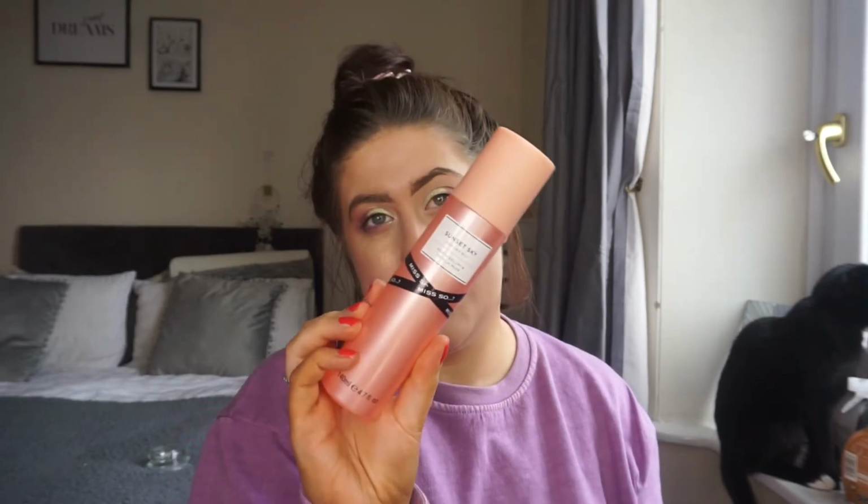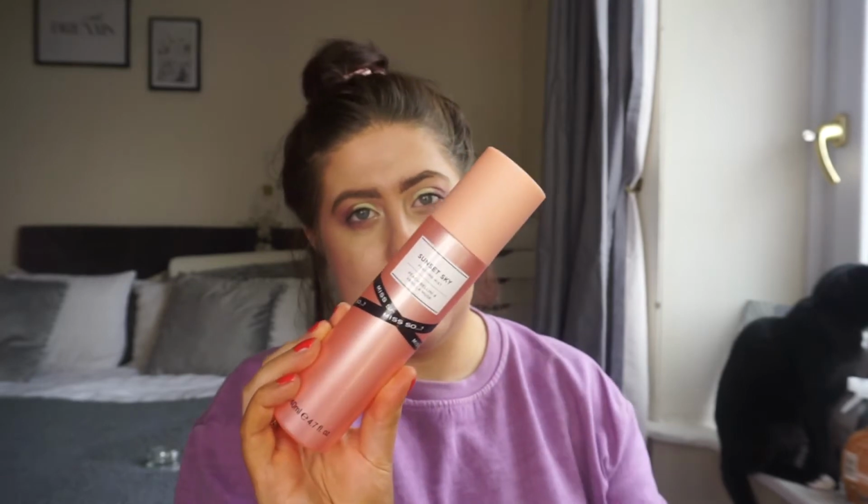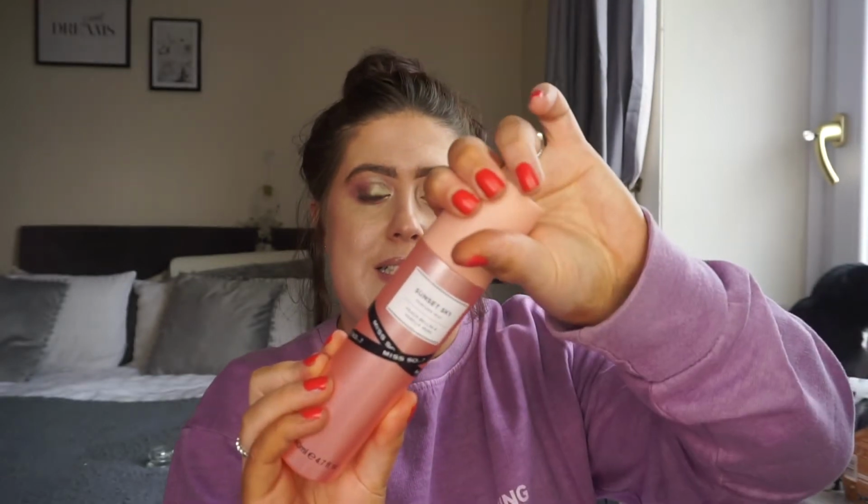Then they sent over, this is what I chose by the way, two of these perfume mists, and this one is called Sunset Sky. Look at the packaging, it is just absolutely stunning. And this smells very feminine, very floral, and again, just absolutely beautiful. I love the packaging, I love the smell. I really recommend these if you want to try them.